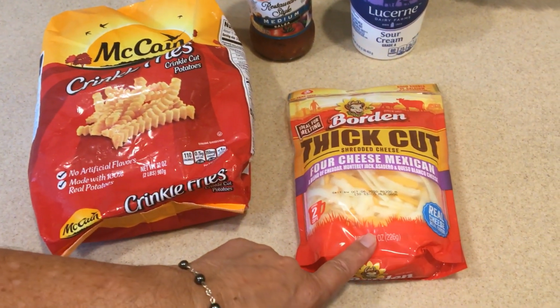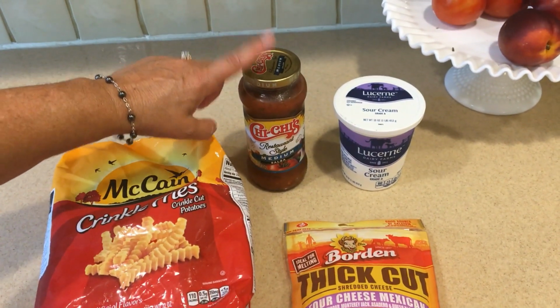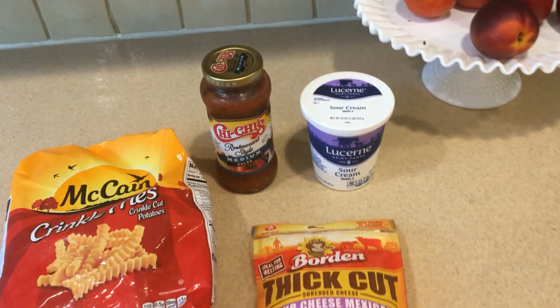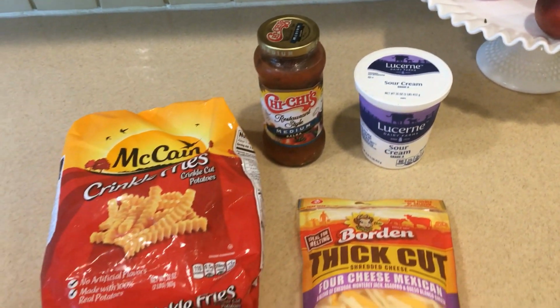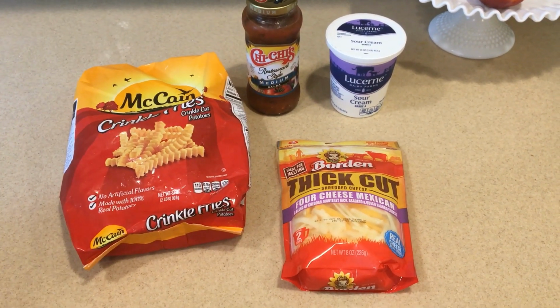Then we got some 4-cheese Mexican blend that was on sale. I had salsa in my pantry and sour cream in the refrigerator. And we are going to just make the most delicious nacho loaded fries.